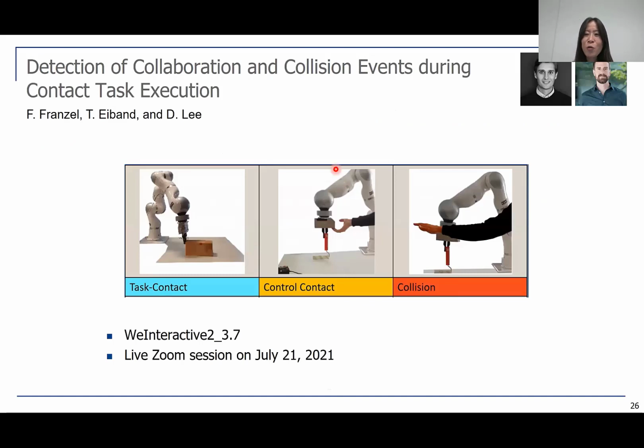So the first work is done by our master's student Felix and also Thomas. And this work is about detecting whether it is an intended contact or an unintended contact, while the robot is doing some contact task, like table wiping, and then a human is lifting something or wants to change the robot's position, or is it really an unintended collision? So this work will be presented in the interactive session on Wednesday. Also, we have a live Zoom session for that as well. So please come and ask, see what we do. And we can have more interaction there.